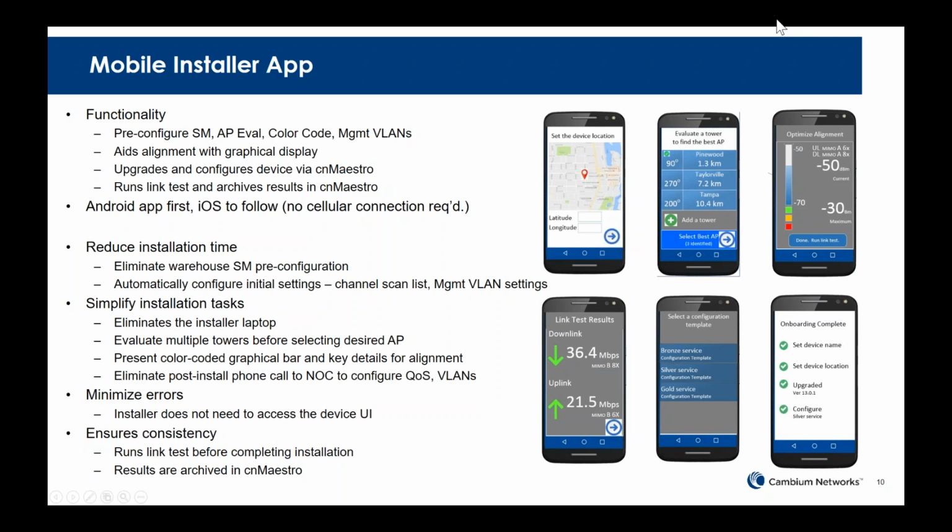And then you can do the alignment, and the alignment is a page that refreshes 4 times a second. So it's a very granular alignment tool without having to hold a PC connected to the radio while you're standing on the roof of a residence or business that you're trying to connect. So hopefully a much easier and much safer method to align the product.